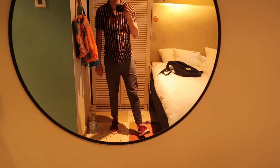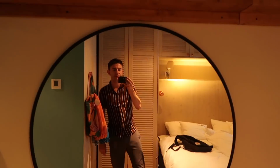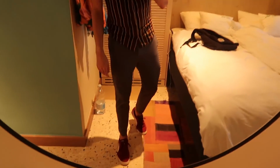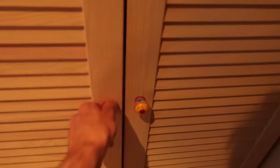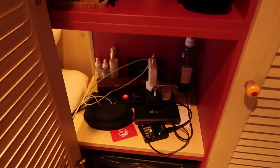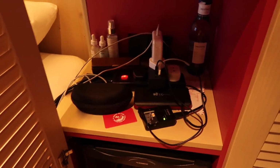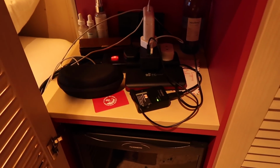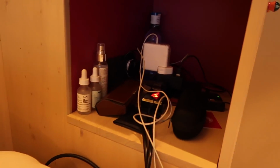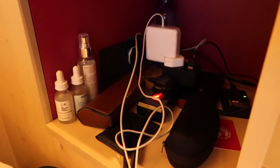Cool big round mirror, so you can obviously get dressed in front of that, see how you're looking. And then over here, this is clever, they've got this storage all over the bed. It's very messy, excuse my mess, but everything's charging before I go to the airport. Basically, this section here is kind of like your bedside table, but it's all tucked away, so you can access it from when you're in bed. I've just got all my skincare and bits and pieces there.